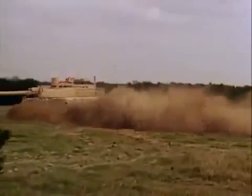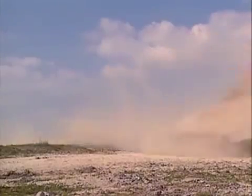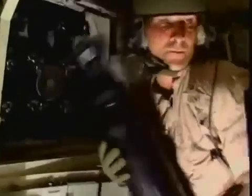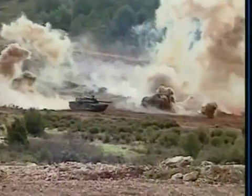Heavily armored, packing massive firepower, and able to traverse even the roughest terrain at high speed. Today's frontline battle tanks are the most fearsome of weapons. In modern land warfare, tanks lead the charge.